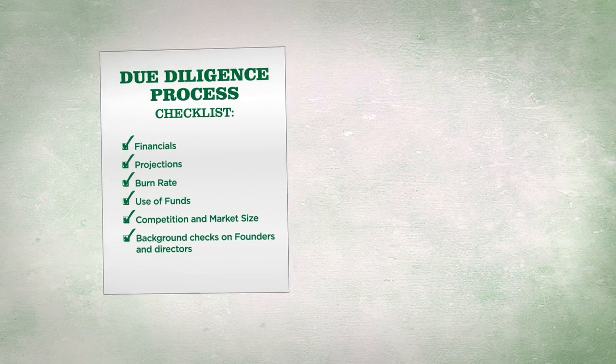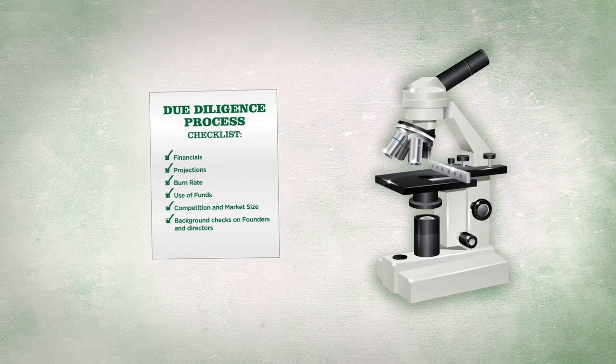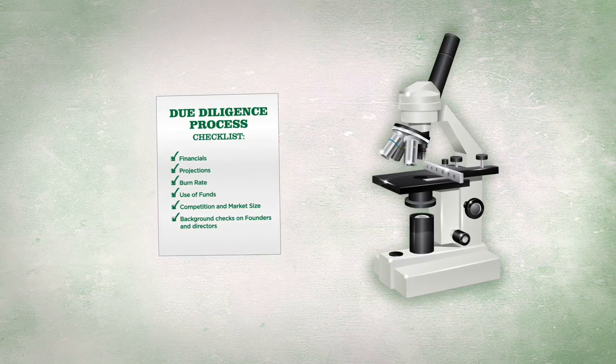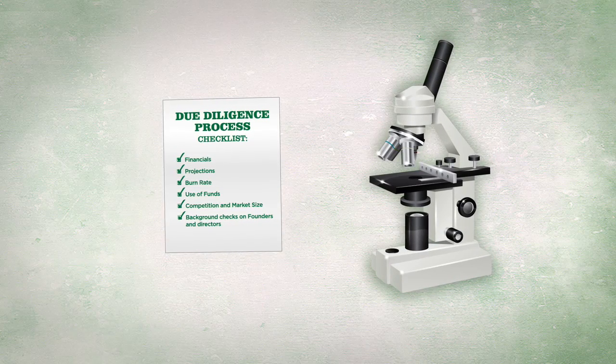Our due diligence acts as a screening process, but it is not subject to the same level of regulatory scrutiny as a public company, and since these companies are startups, we might not be able to provide you with all of the information needed to make an informed investment decision.